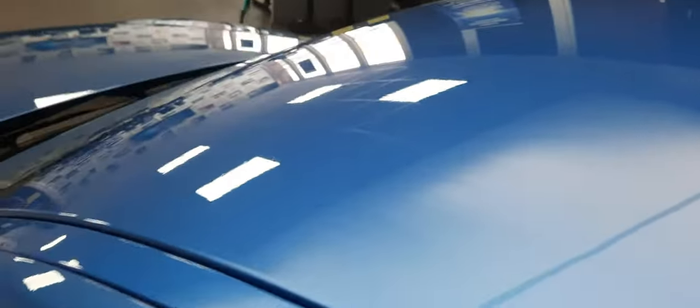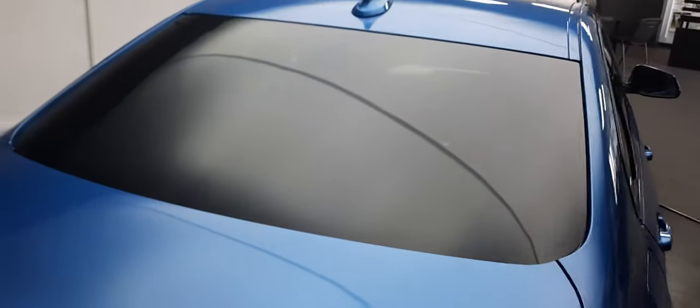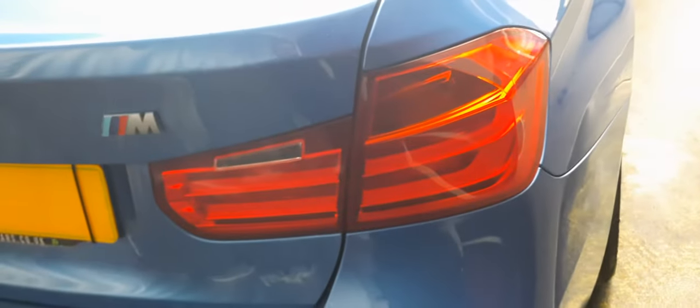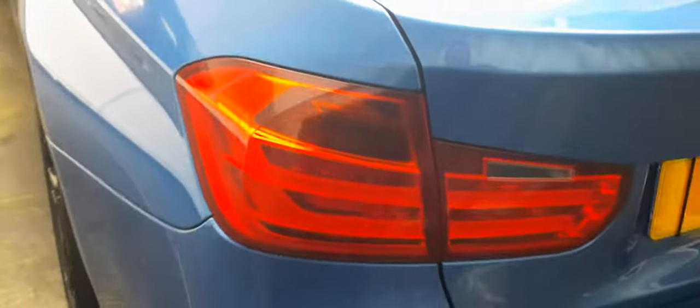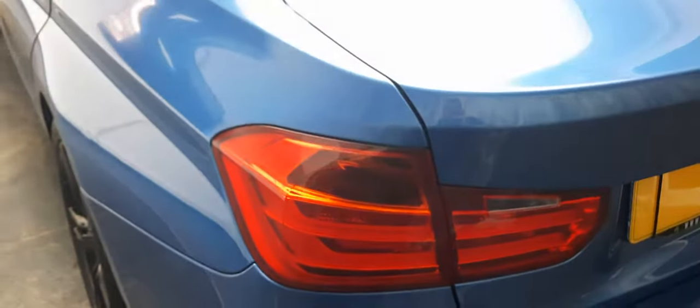Just in terrific condition all the way around, very, very nice, and you're definitely going to be able to cut through some waves on the motorway in this vehicle. Having a look here again, we got our tinted glass there in the rear of the vehicle. We got our cheeky tail lights here, of course, shining up in red. As you can see, doesn't that red just pop out against the blue? Really, really lovely here.